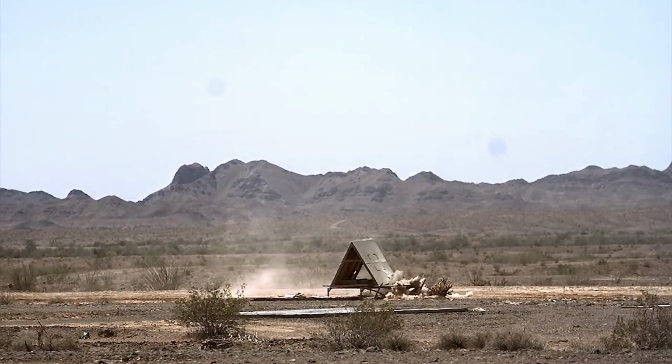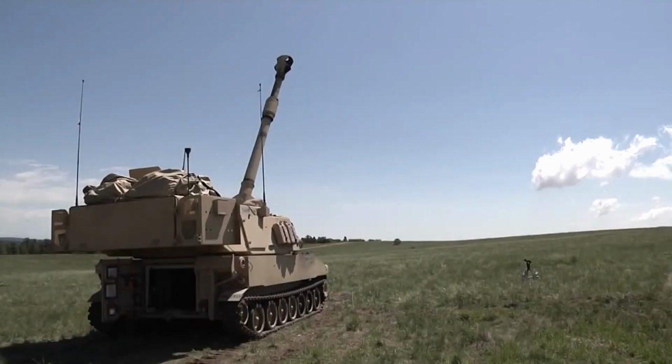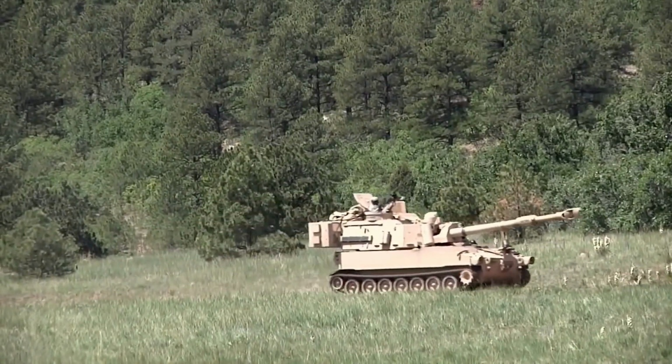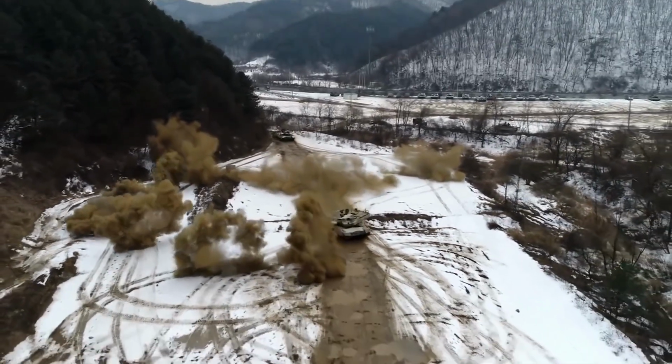The M109A7 Paladin has a short reaction and redeployment time. This allows the platform to relocate immediately after firing, thus avoiding retaliatory fire. That's a huge advantage over conventional tanks. So this thing can stay out in the fight a lot longer.